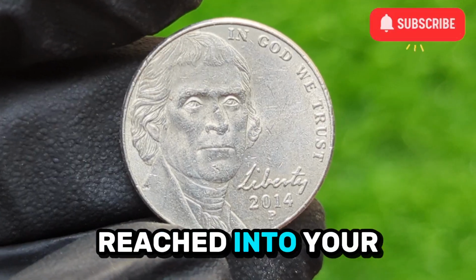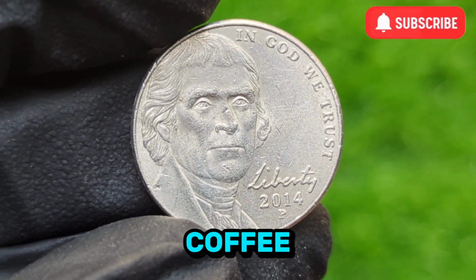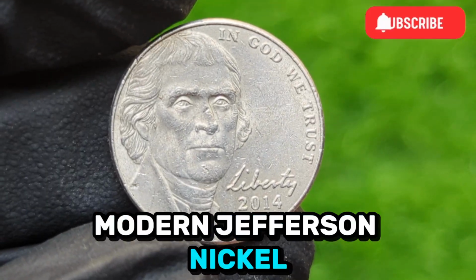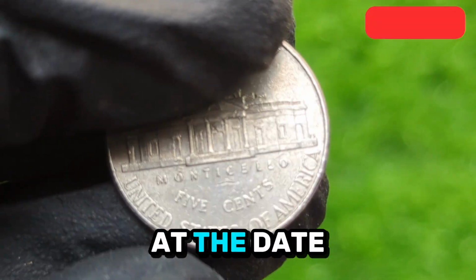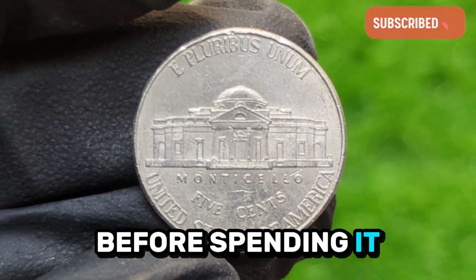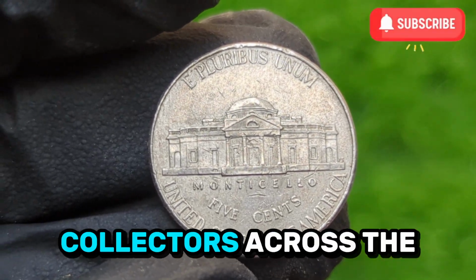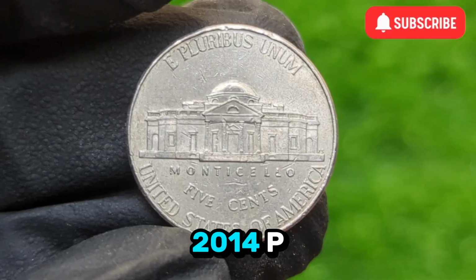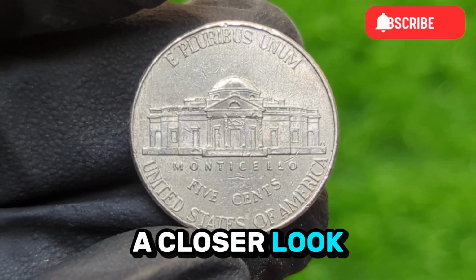Have you ever reached into your pocket after buying a cup of coffee or emptied the change from your car center console and noticed a modern Jefferson nickel? Most people glance at the date for only a second before spending it again. But for coin collectors across the United States, even a recent coin like the 2014 P Jefferson Nickel deserves a closer look.